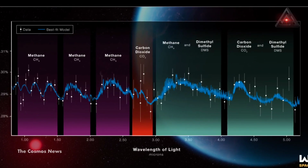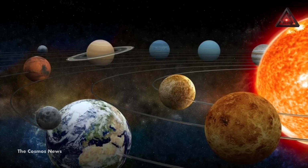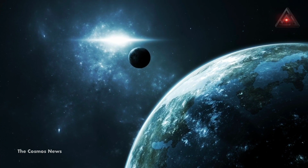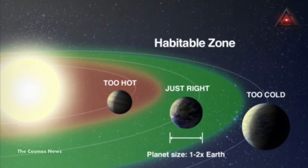Although this kind of planet does not exist in our solar system, sub-Neptunes are the most common type of planet known so far in the galaxy. Scientists have obtained the most detailed spectrum of a habitable zone sub-Neptune to date, and this allowed them to work out the molecules that exist in its atmosphere.